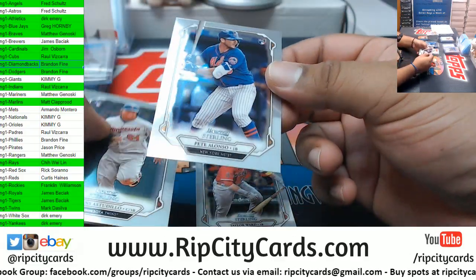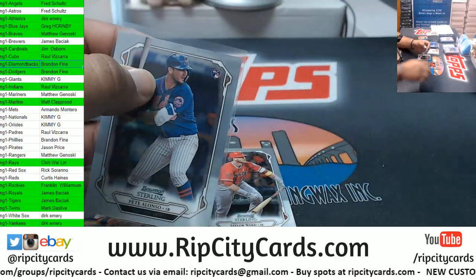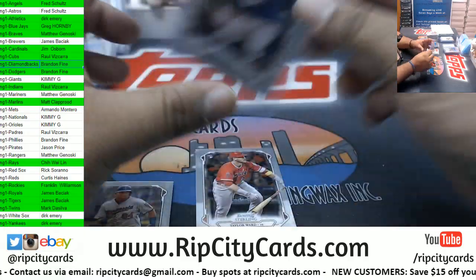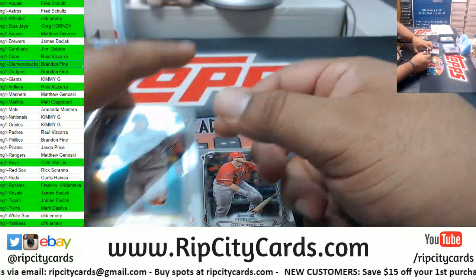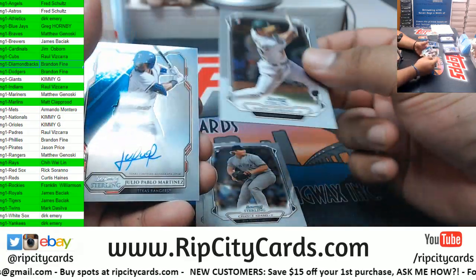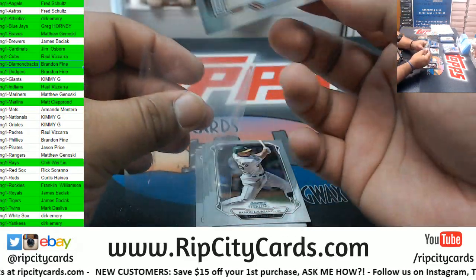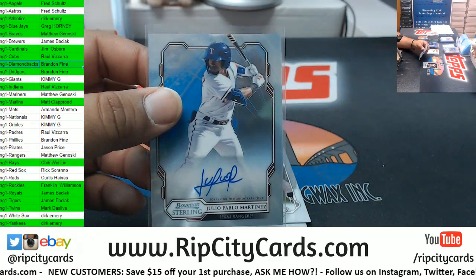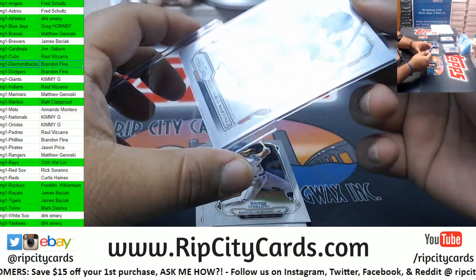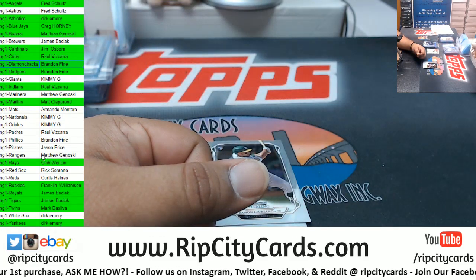Warren Angels, Alonso for the Mets, rookie. Estudillo Twins, Adams Yankees, Laureano A's, Julio Pablo Martinez, Rangers, very nice. I guess it must have been her. Rangers auto.